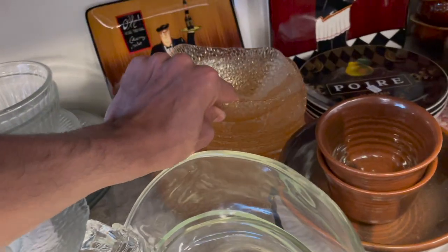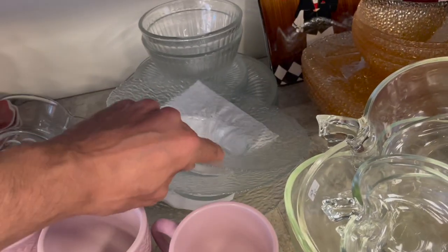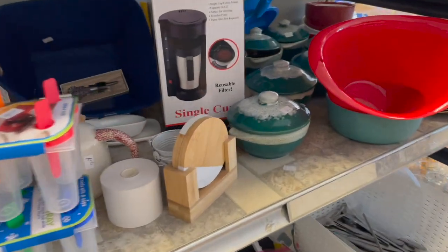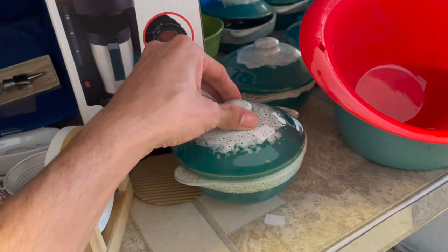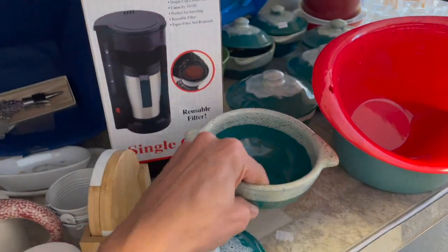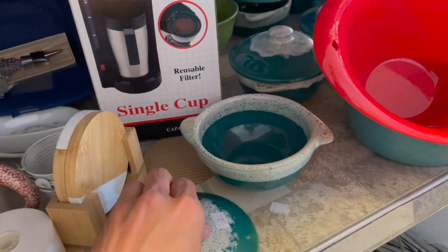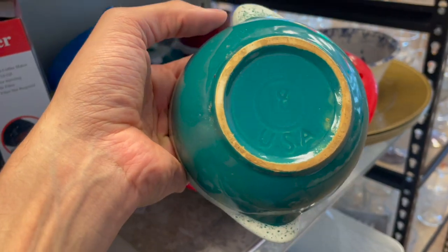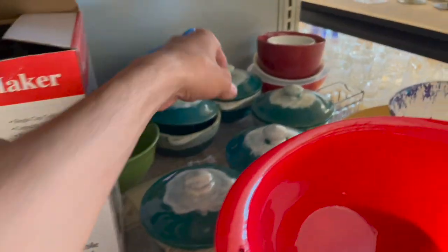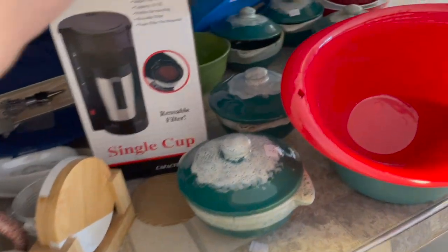How much are you? This over here looks like it would be USA. I don't know what these are. For soup, maybe? Maybe a dollar each. Let's take a look at the bottom again. USA 18. Should I get them? I don't know about that green.